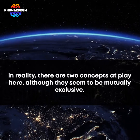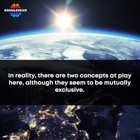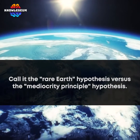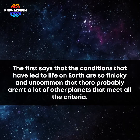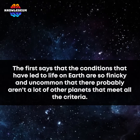In reality, there are 2 concepts at play here, although they seem to be mutually exclusive. Call it the rare Earth hypothesis versus the mediocrity principle hypothesis. The first says that the conditions that have led to life on Earth are so finicky and uncommon that there probably aren't a lot of other planets that meet all the criteria.